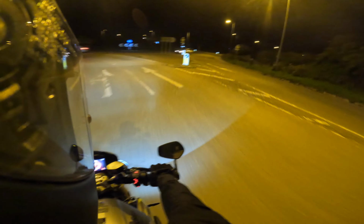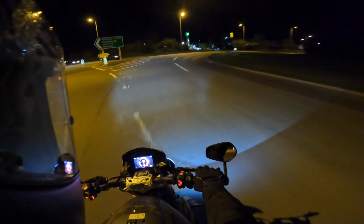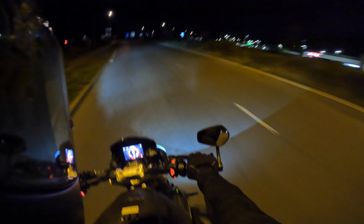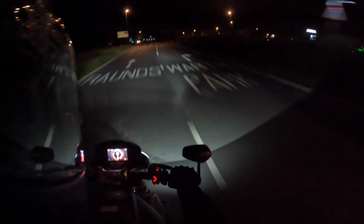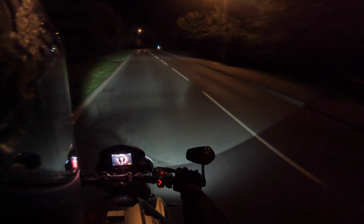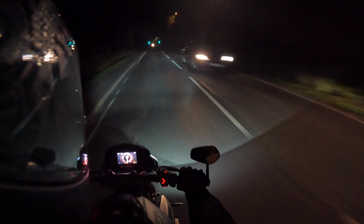Anyway, I am just about coming to the end of my commute. So the question is, can you commute on the Speed Triple? Of course you can, like you can on any bike. Would I like to commute on this year round? No, not for me, but you could do. If your commute involves lovely smooth roads and not bumpy back roads, she'd lap it up.